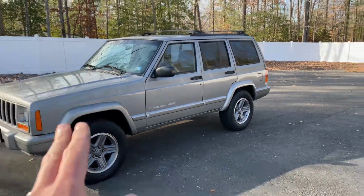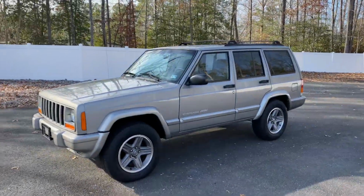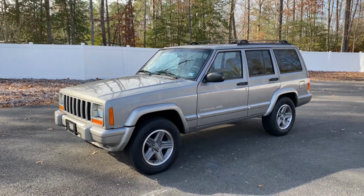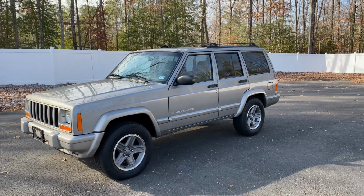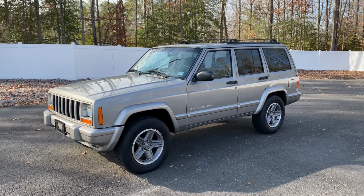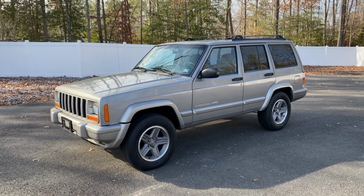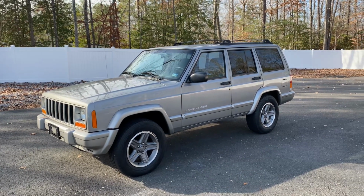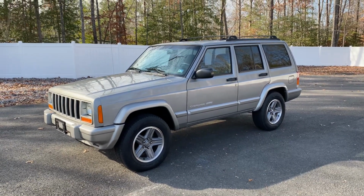We literally just took this Cherokee off of the trailer from the private owner that we bought it from yesterday. I'm the owner of Davis Autosports. I spent about 3 hours looking over the Jeep before buying it, drove it, brought it back here. We did a quick inspection. That's why you need to go to our website to look at the different things that we're going to be doing and different options for you to buy it.